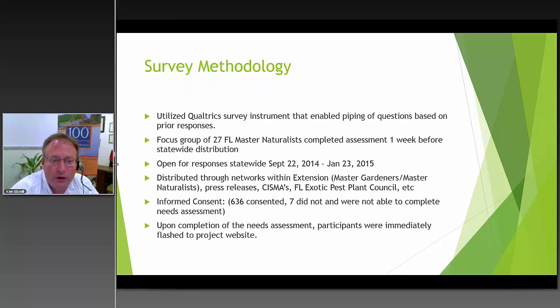So the survey methodology, we utilized the University of Florida's Qualtrics survey instrument. It's free of charge to faculty members. It's a lot more sophisticated than a simple 10-question Survey Monkey, and enabled us to do piping of questions based on prior responses. A focus group consisting of 27 Florida master naturalists completed the assessment 1 week before the statewide distribution. We did that just to make sure that any of the bugs, pardon the pun, were worked out of the system before it was released statewide. And once it was released and being completed by survey takers, we could not change that survey, so we had to make sure we got it right the first time.